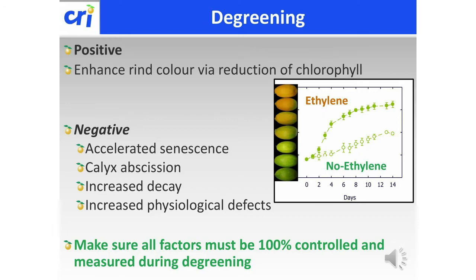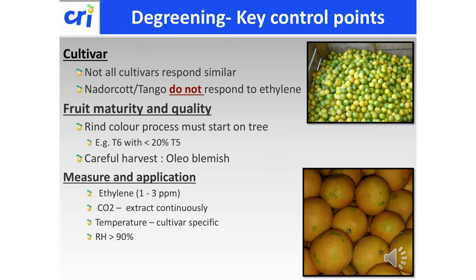Just a little bit of a summary of that. Not all cultivars respond similarly to degreening. So you need to take note of what cultivar you can degreen at what stage. Just a note, Tango and Nadorcot do not respond to ethylene. Do not try to degreen them. If you have a problem with your rind color of those two cultivars, you need to find other solutions. There's nothing that you can do in a degreening room. If you're in Nadorcot and Tango, you're only going to compromise your internal quality.